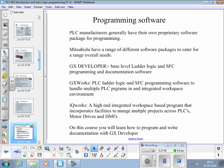On this course, you will learn how to program and write the documentation for your program using GX Developer, and any of you that have done the programming here will have used GX Developer, I would think.